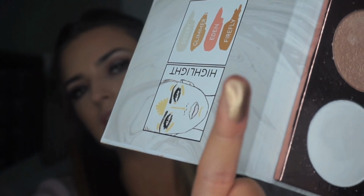Ooh, these look so nice. Oh, look at this one. Oh my gosh, that was literally one swatch. That looks insane. I feel like for an eyeshadow that would be amazing. Darker skin tones, that would be insane as a highlight, but I feel like on the eye would be really nice. I'm gonna take this shade here, which is called Glimmer.